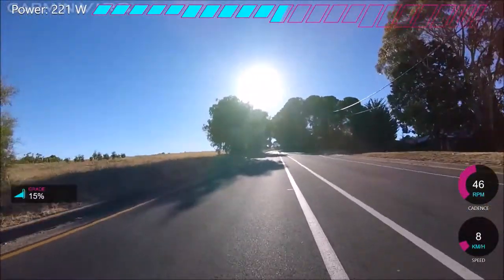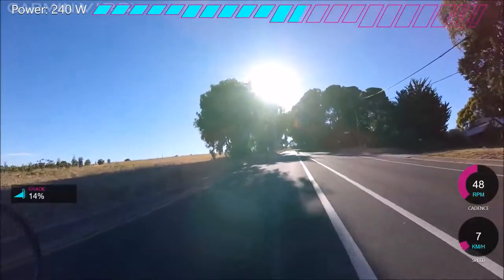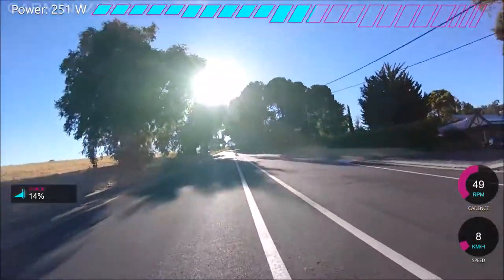Next week for like a couple hundred meters, and this really goes on. Like you can see, the cadence is already super low, and it's not pleasant. I can tell you that.